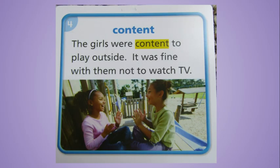Our next word is content. The girls were content to play outside. It was fine with them not to watch TV. Well, looking at the girls in the picture, what would be a good synonym for the word content? How do they look like they feel getting to play outside? Well, in the second sentence, it was fine, so they feel fine, or happy. So content is a synonym for happy, satisfied, or fine.